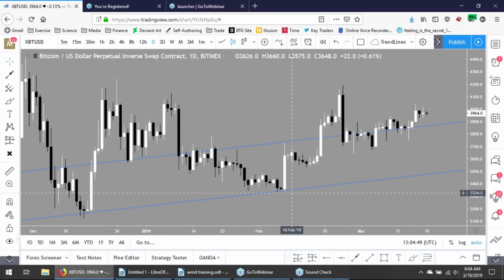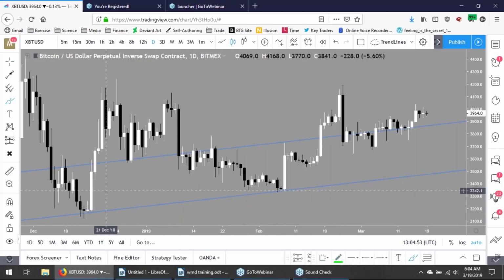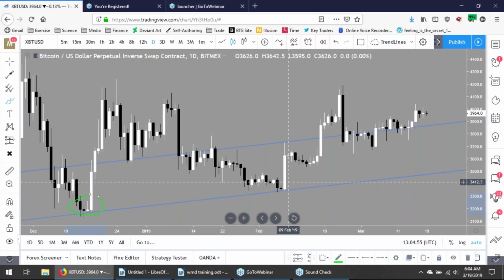Absolutely. And then if you see the bottom trend line here, I mean, this can't be denied. It's going to come here and it's going to shoot up at the end.